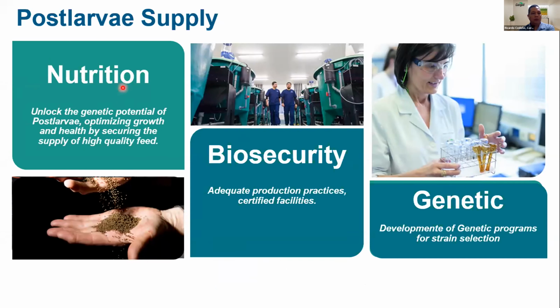Nutrition: we have to be able to supply the required feed for each specific stage in the shrimp development, with the application of the most advanced technology to produce feeds with a consistent quality. As was mentioned previously, we need to unlock the genetic potential of the animals, optimizing growth and health. Biosecurity: we need to have production systems designed to minimize the risk of disease outbreaks in the production cycles. And genetics: genetic programs have to be implemented to obtain strains of selected animals with higher growth rates or with characteristics like disease resistance to specific pathogens.